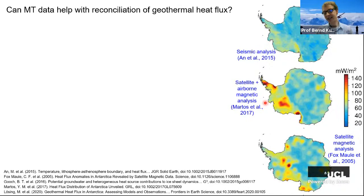And as you can see, these all look pretty different to each other. There's maybe some similarity between this magnetic image and this one, but you have lots of geothermal heat flux here in the Antarctic Peninsula in this one, and hardly any at all here. And likewise down here, McMurdo Sound and so forth, hardly anything going on, but a lot more over here. So there are a lot of subtle differences. And seismic certainly seems to suggest we have an awful lot less geothermal heat flux than magnetic data. So there's very clearly something that we need to do here, because the uncertainty is huge.